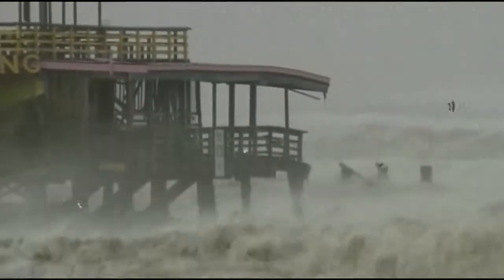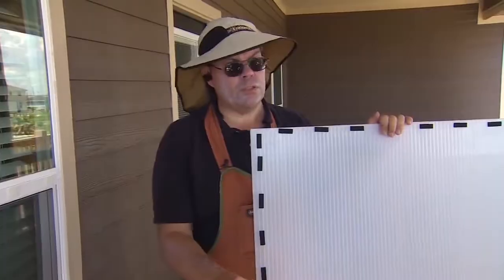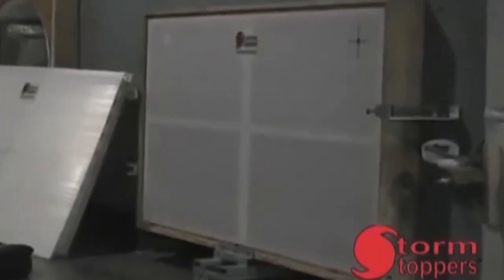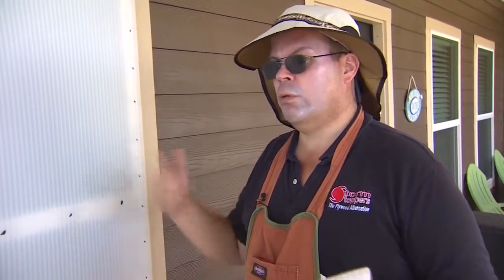John Smith has another idea. In about a minute per window, a homeowner can protect their house. John Smith says Storm Stoppers is the answer for homes. Safe, simple, and self-install. And Smith says it's stronger than plywood. It's passed missile impact testing for winds up to 129 miles per hour, protecting windows from shattering in the height of a storm. Hurricane Ike in 2008, Hurricane Sandy in 2012, Hurricane Wilma.